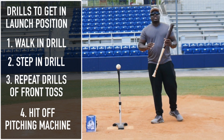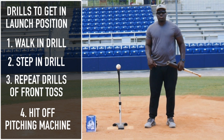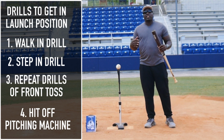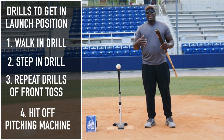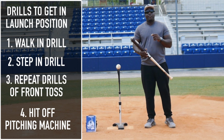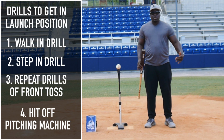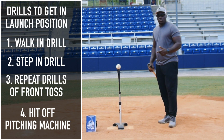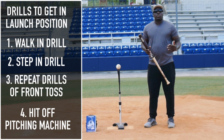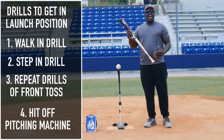And this is helping a lot of my players hitting off the pitching machine, doing these drills, especially if they're struggling to get into that launch position. Something I highly recommend you guys take seriously and do as often as possible so you can get yourself in the right position to get barrel to the baseball. If you hit off the pitching machine, if you do the step in, if you do these drills that I mentioned in this video, you're going to teach yourself to get ready. What you want to do is get ready. You don't want to time everything up.